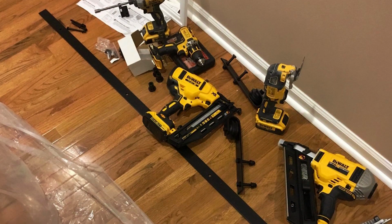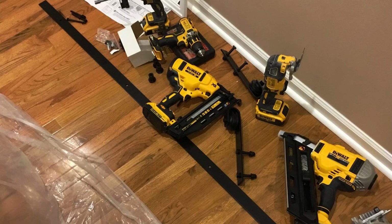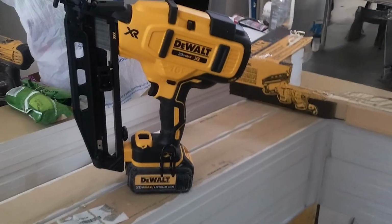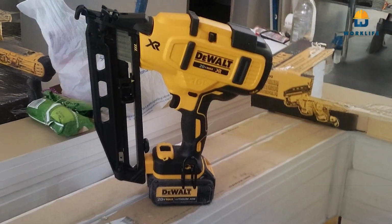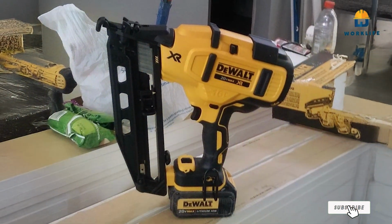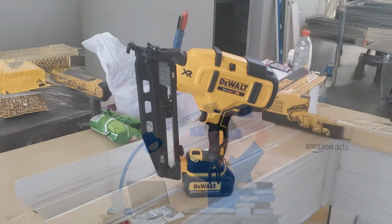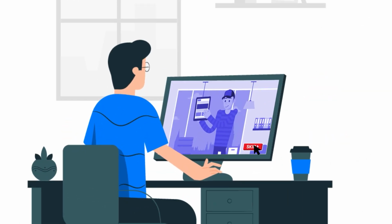With a magazine capacity of up to 110 nails, this finish nailer is built for efficiency. Whether you're working on trim, cabinetry, or furniture, the DEWALT 20V Max is an all-around reliable tool, embodying precision, durability, and convenience.